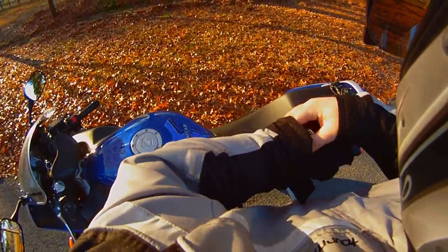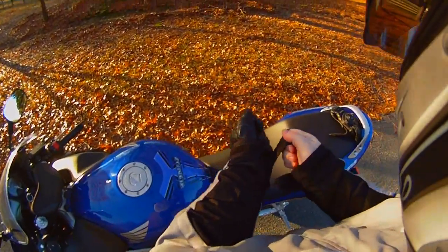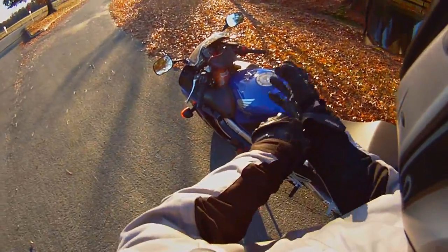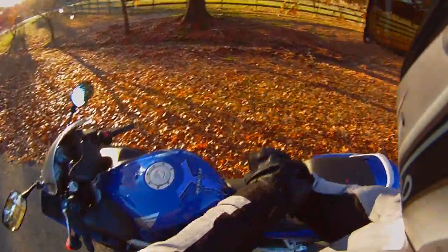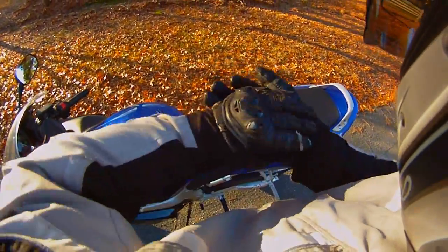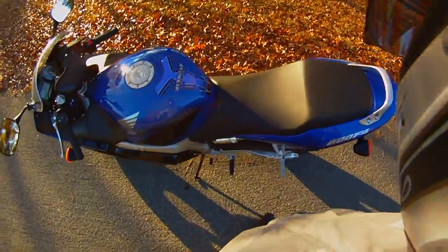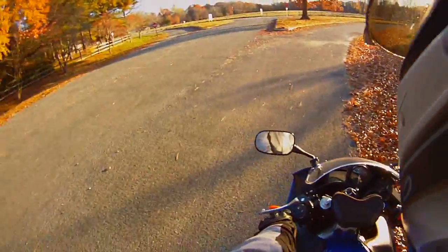So ever since I lost my remote to my camera, I haven't been able to successfully turn on the camera while riding. Because I can't really feel the buttons that well, because I am special.